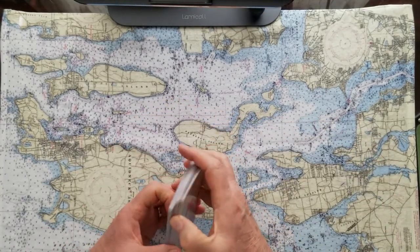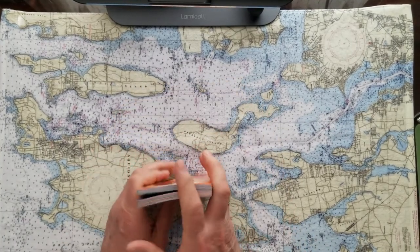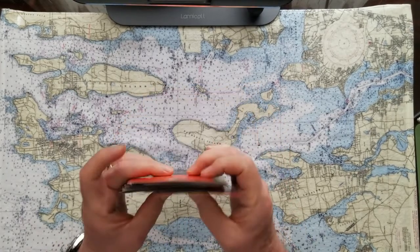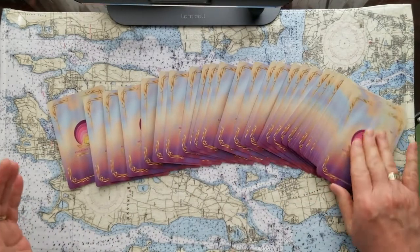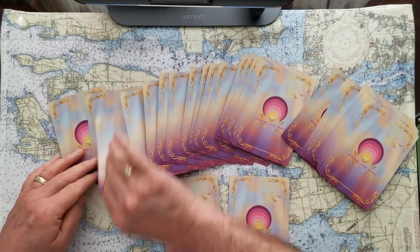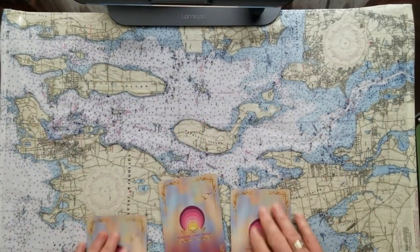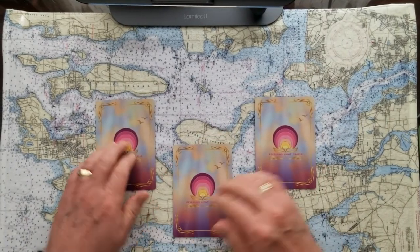So I'm going to shuffle these up. I'm going to get right into divination for these three cards for your oracle pick today. Okay? And here we go. We're going to take one, two, and three. And that'll do it for these cards for right now.